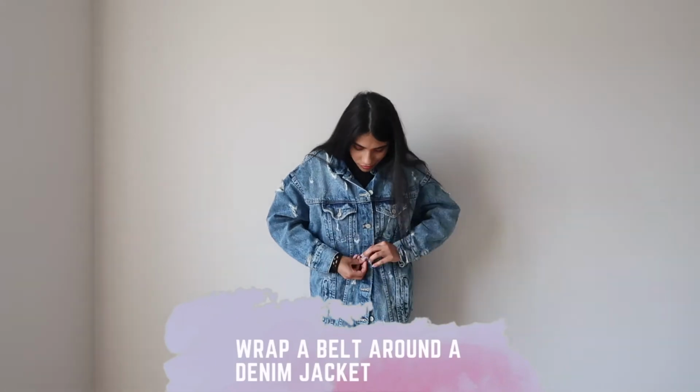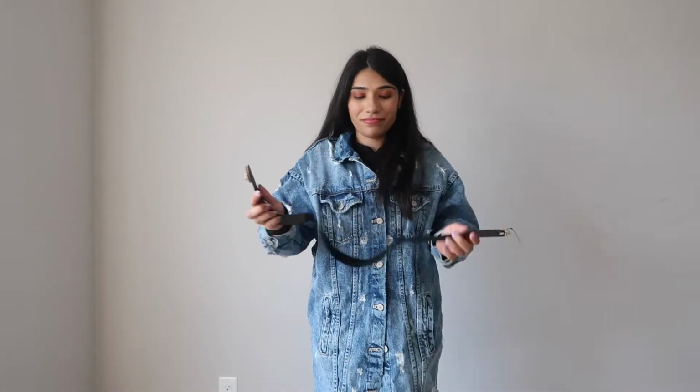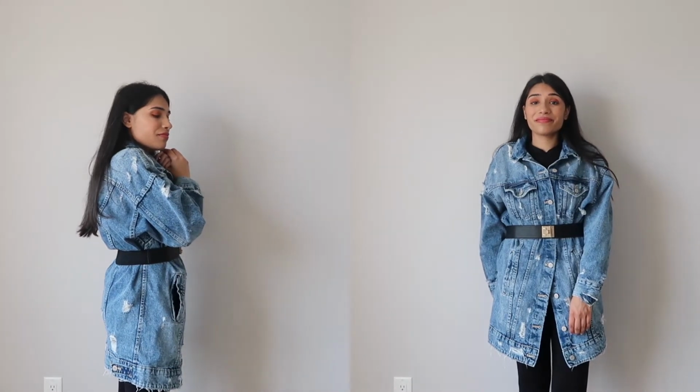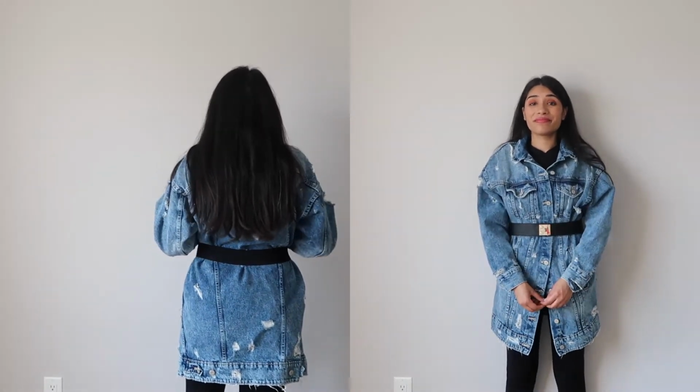Wrap a belt around a denim jacket. I am in love with this look. It's such a simple way to elevate your denim and it's a perfect look for the upcoming season, fall, autumn.